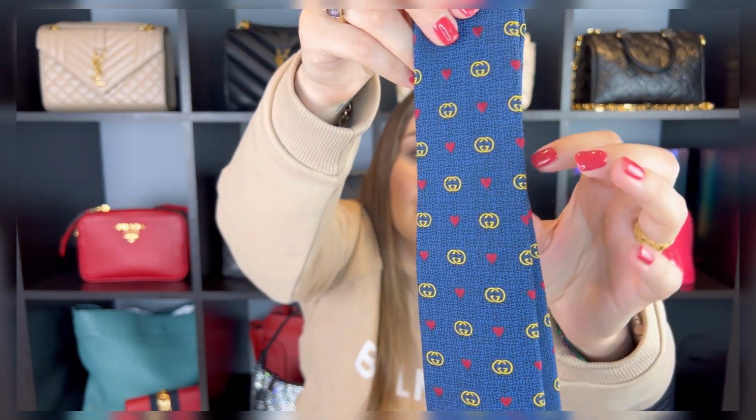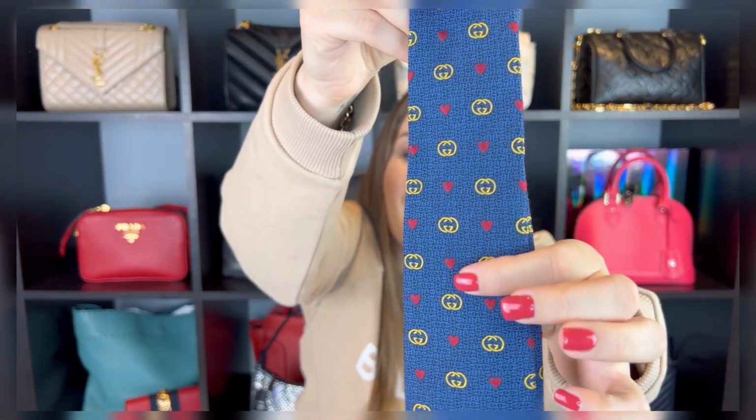So I picked for him this beautiful Gucci tie, which has the Gucci logo, but also hearts in between. I thought it was so cute and such a cute gift. And of course the hearts are very small, subtle, so it doesn't make it very girlish, or like a man wouldn't wear it. So I thought that was really lovely. So I got this for him. He liked it, at least he claimed that he liked it.